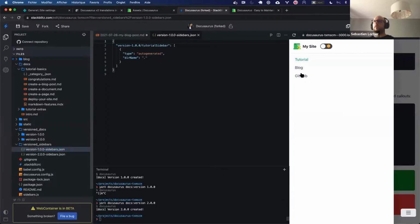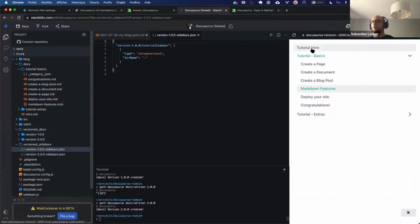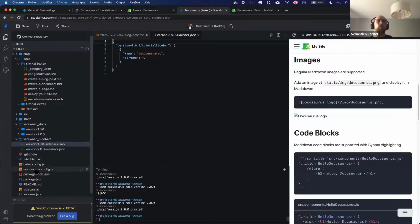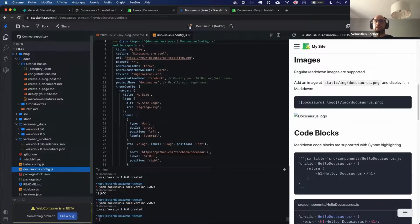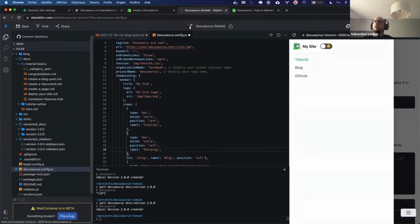For example, here we can see the navbar of your site. This is not exactly the same as the sidebar. The sidebar is to navigate across the documentation. The navbar is more the main elements that appear on all the pages of your site. And if you want to have some navbar items, you will have to go to the configuration file. There is themeConfig.navbar.items, and for example, you can add an item here. I want maybe to add a Pentalog item to the navbar.